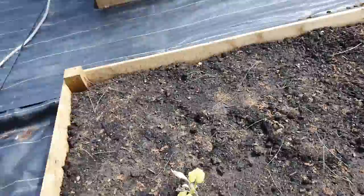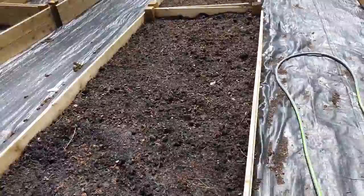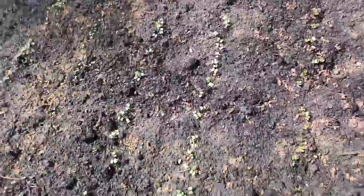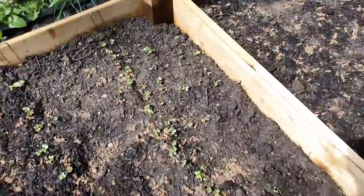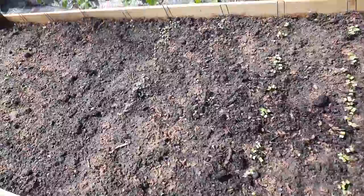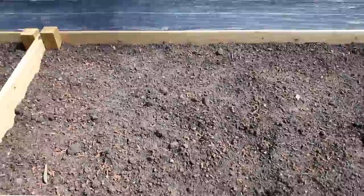I've got some late season potatoes. And then I'm going to use this last bed for thinning out all of these seedlings, because if you look, they're pretty much growing on top of each other. That's not the best for the plants. They can't thrive as well as if they're spaced out a little bit. So we will put all of these spaced out seedlings in this bed. So hopefully everybody can have enough room to grow and be happy.